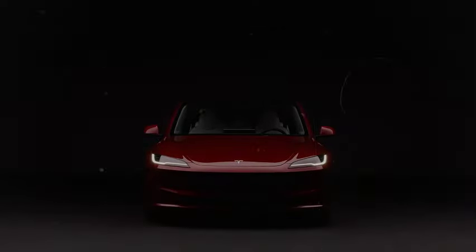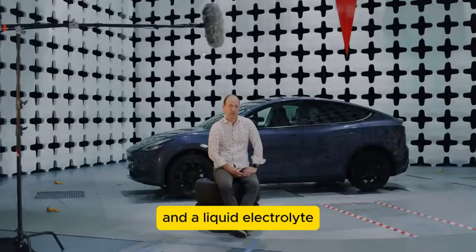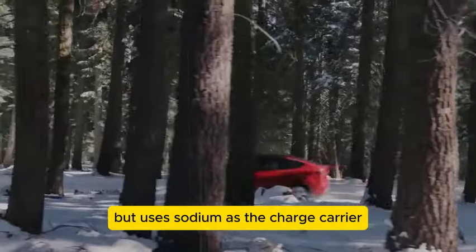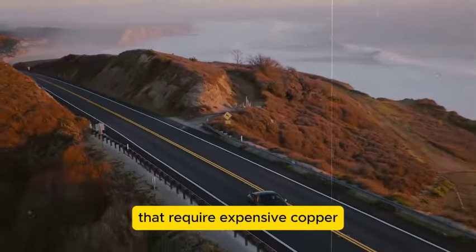Spencer's sodium-ion battery contains a positive electrode, a negative electrode, a separator, and a liquid electrolyte, similar to lithium-ion batteries, but uses sodium as the charge carrier. Both electrodes can be made of cheaper materials, unlike lithium-ion batteries that require expensive copper for their current collector.